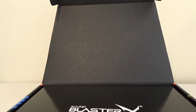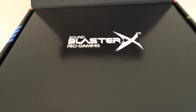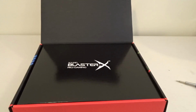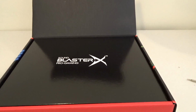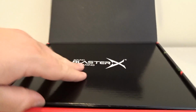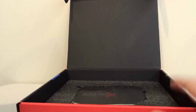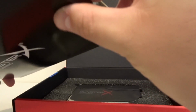Whoa. Let me pick up the camera here. So we see Sound BlasterX Pro Gaming. Now, I'm not a pro gamer, and I'm sure most of the people that will buy this card are not pro gamers either, but it's cool to have pro-grade gear on your machine. Alright, so let's see how we open this box. So, okay, the card is in there, but let's look at this box first and see what's inside, if we can figure out how to open it.